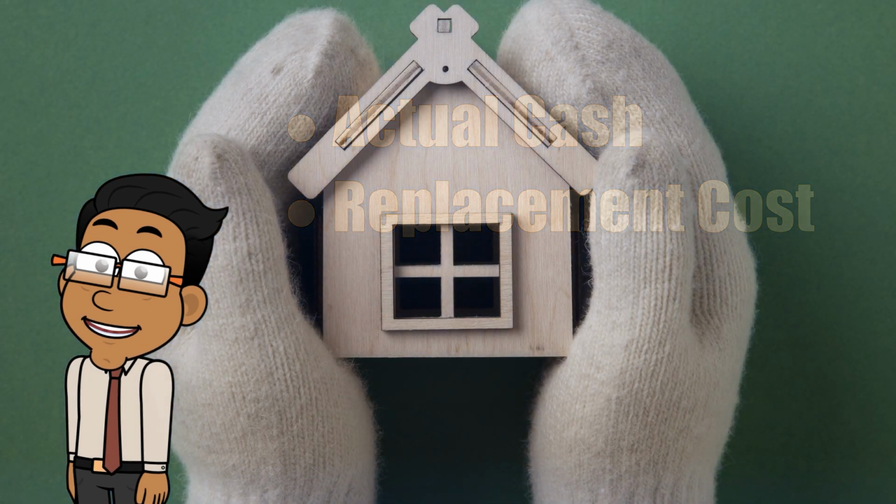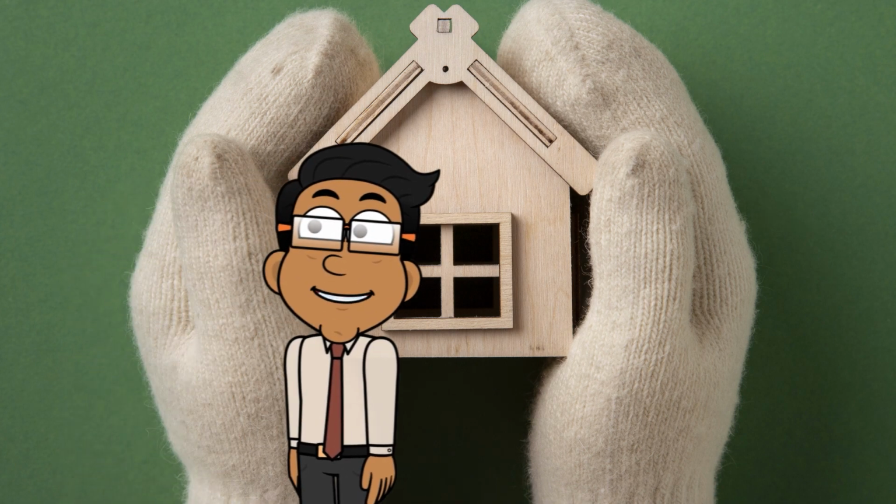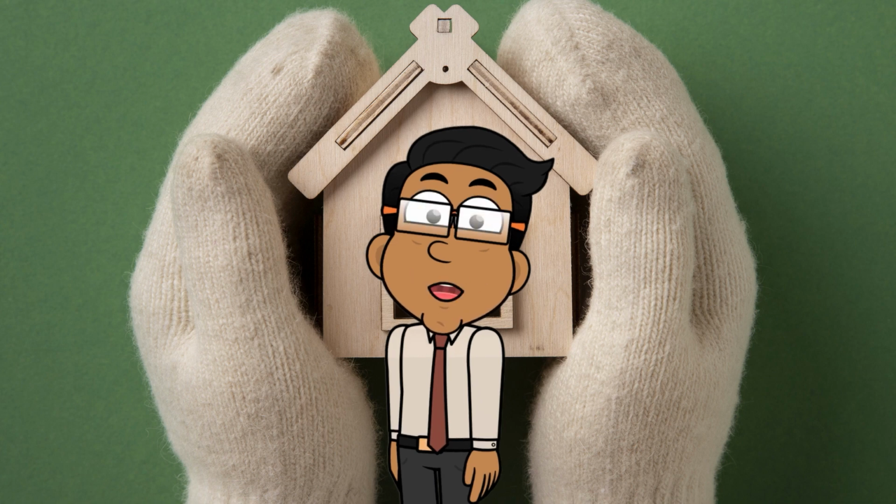Remember, folks, like all insurance, renter's insurance is about managing risk. It's about gaining peace of mind and knowing you're protected. It's not just about protecting your stuff, but it's about protecting yourself from potential financial pitfalls.